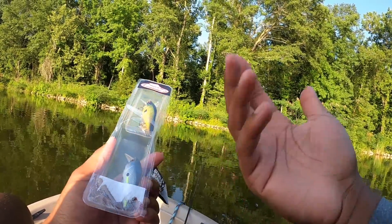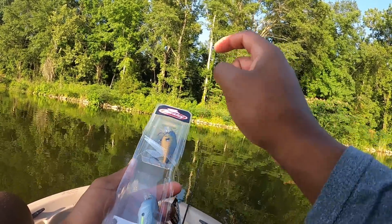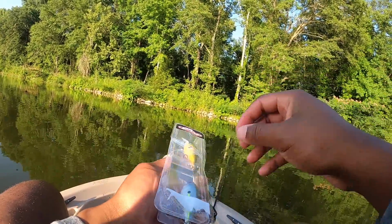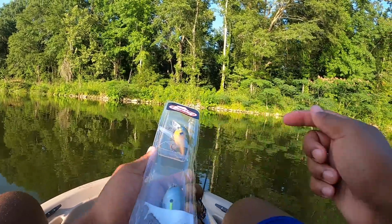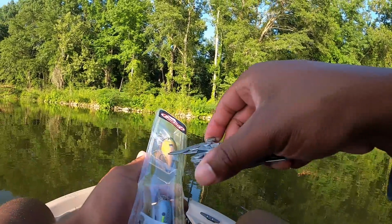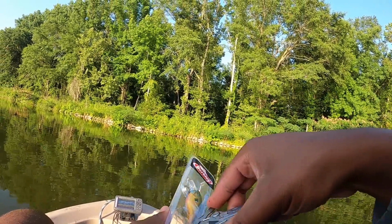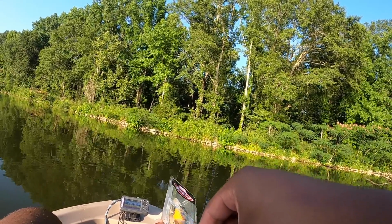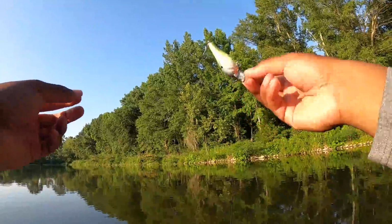So honestly, if this was my dream kit, I would have put a size down from these in the kits. Even though they're a little bit smaller, you might catch a little bit smaller fish on them, but they don't run as deep. That's my main problem. Like these are fine as is, but I just don't like a crankbait that's running too deep. But we're gonna figure that out today.